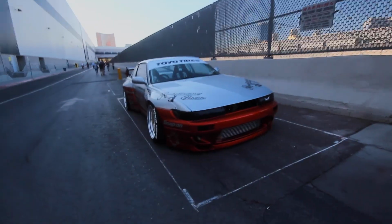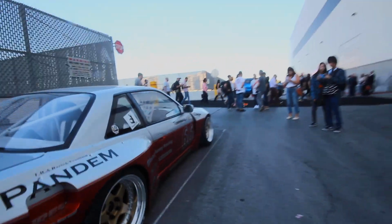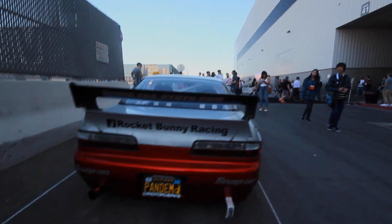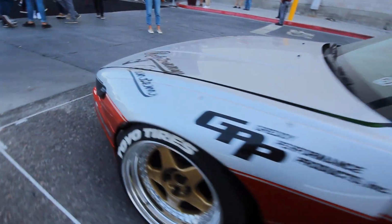Hidden behind this Jersey wall was a Phantom S13. Look how little and wide it is. I'm used to my S14, which just feels bigger. But this thing is so wide. It's a weird tow hook. The interior was really good looking. A lot of matching white. I'm pretty sure that was like a silver on the outside.